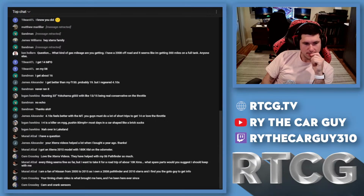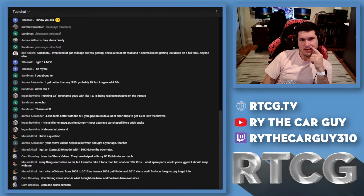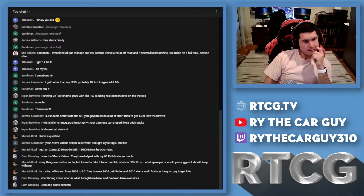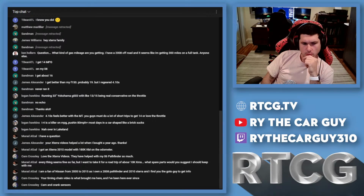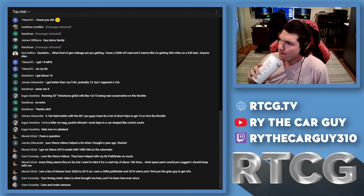What else? Like a mini air compressor, the tools to get your spare tire down, which should come with it if you don't have that. What else? I don't know. Like a voltmeter. Probably a drive belt. I'd throw a drive belt in there just in case.